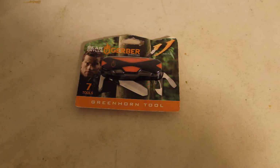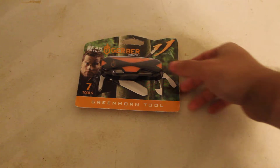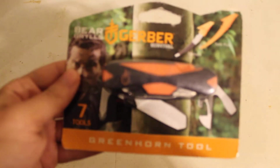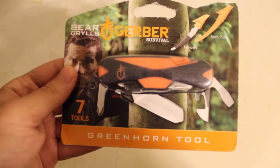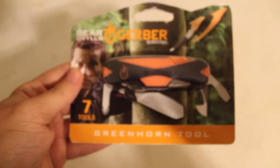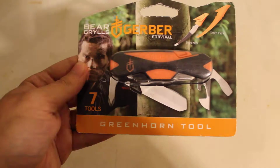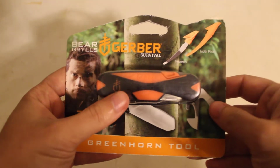Hi, today we're going to be taking a look at the Bear Grylls Gerber Survival 7 Tools Greenhorn Tool. That's what it's called. So it's just a simple little pocket knife.